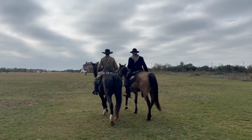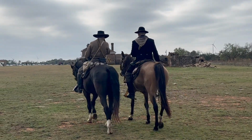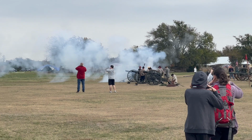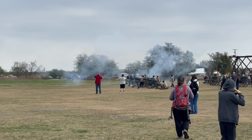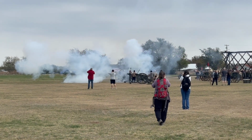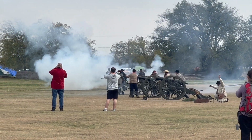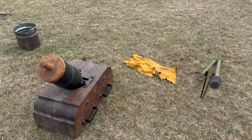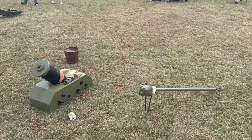So here we had to get the heck out of Dodge because they were shooting the cannons again. We had to move. Yeah. Cover your ears. Here we're just getting an up-close look at the cannons. They had just fired them, and we had about an hour to look around.